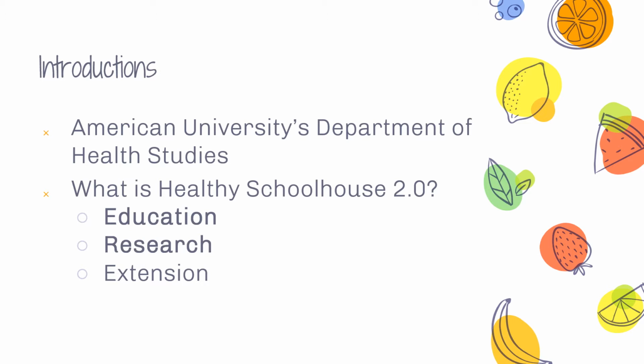The research component relates to how we are measuring the impact of our work. At schools participating in Healthy Schoolhouse 2.0, we are collecting baseline and follow-up data each school year from both teachers and students in grades 1 through 5. We are also measuring consumption of fruits and vegetables in the cafeteria at lunchtime. The extension component is the work we do outside of the classroom by supporting Martha's Table Joyful Food Markets to help the lessons and content take on real-world relevance for the students.